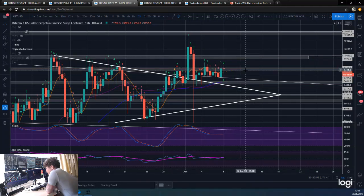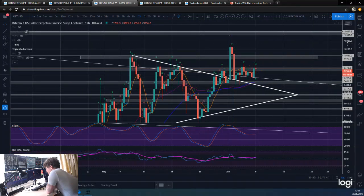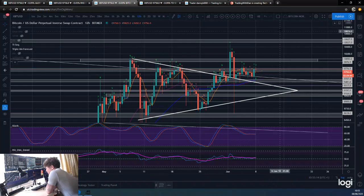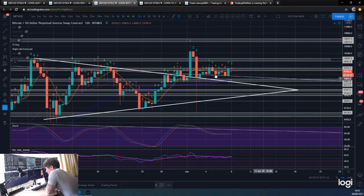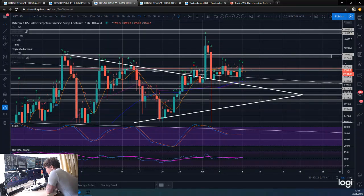We could even have your stop below here, just because the actual price movement, if we break through, could be pretty high basically. You'd expect to go up to 10,500 and then onwards on like a wick basis, and then we'll see where we get resisted or supported. But yeah, it's looking very interesting now.